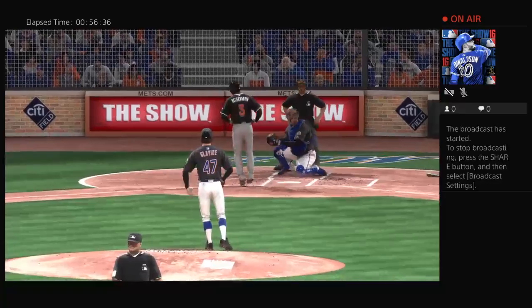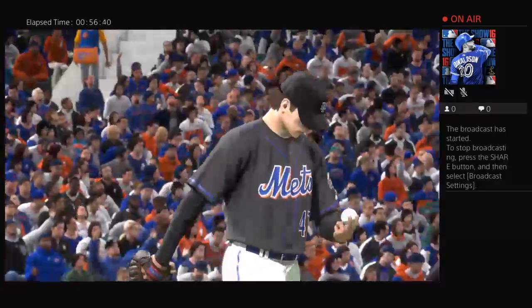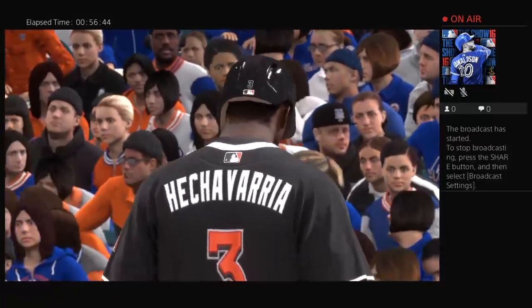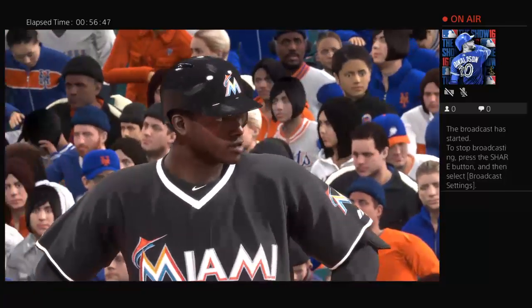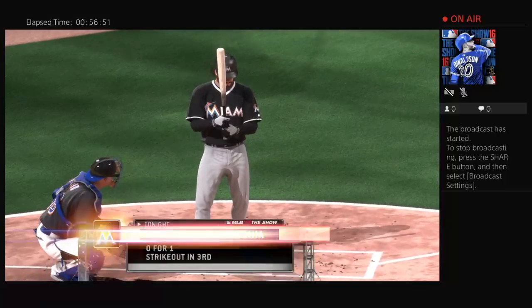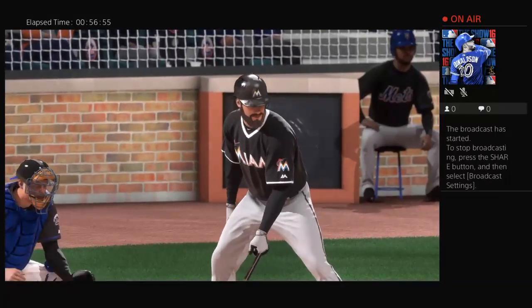Awfully close there on 3-2, but take your base, says Earl Hendricks. It's ball 4. Oh, and you know he wanted that one. Now the inning will continue, and the guy moves up into scoring position here. Jared Saltalamacchia. We'll see what he can do here with 2 on and 2 out here in inning number 5.